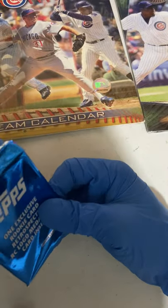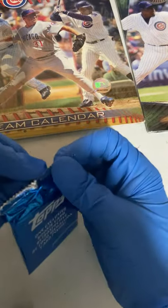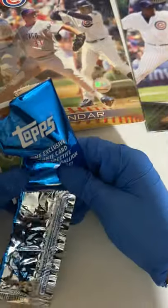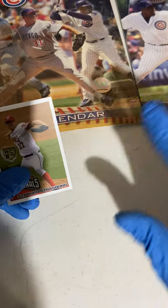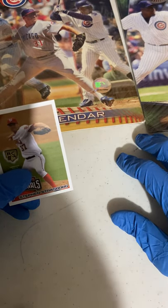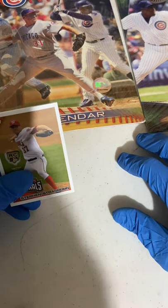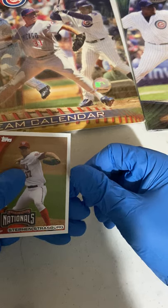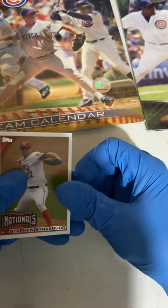After I pop open this, hopefully, those cards are horrible. Honestly, you all, that's the reason why I hate retail. I'd rather just spend money. I'd rather spend $100, $150, $200, $250, $300 on a box that I know I'm going to get my money's worth back. Because this was horrible.